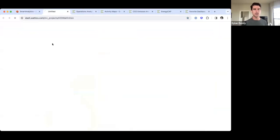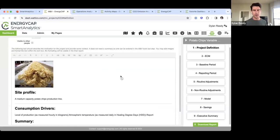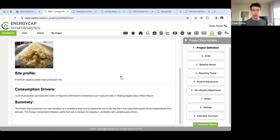So when I click into here, it's going to take me to the project measurement and verification application, where we can then track the results of the project that we have identified and the change that we want to make on site. So in this example here, we're looking at a manufacturing line. They're making potato chips. And what they did was change their fixed speed drives to variable speed drives.